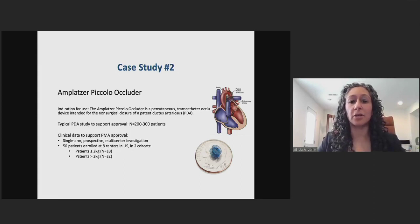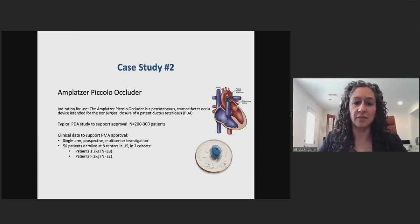And it's intended for percutaneous closure of a PDA in pediatrics. Well, not just pediatric patients, but this is predominantly a phenomenon seen in pediatrics. Typically, what we would require for a post-market study was on the order of 200 to 300 patients for the larger sizes of this device. But because of how small this device was, it really was intended to be used in premature babies or very, very young babies. And so the data collection in that population was, again, going to be very challenging.